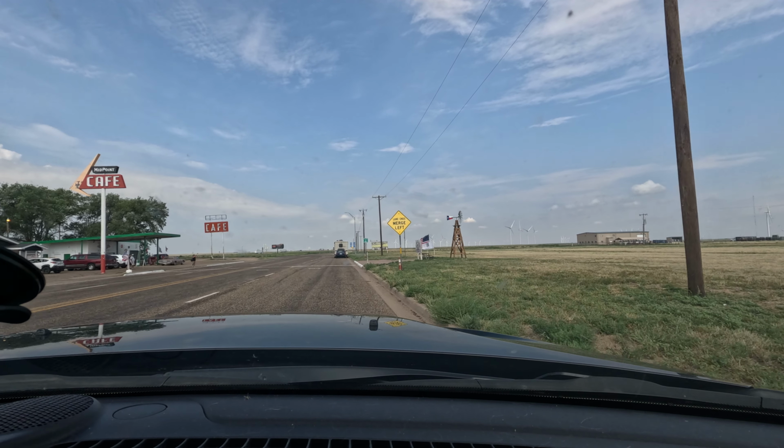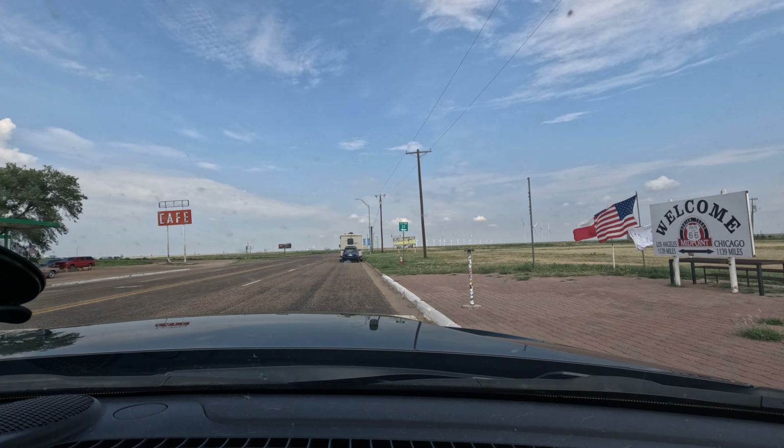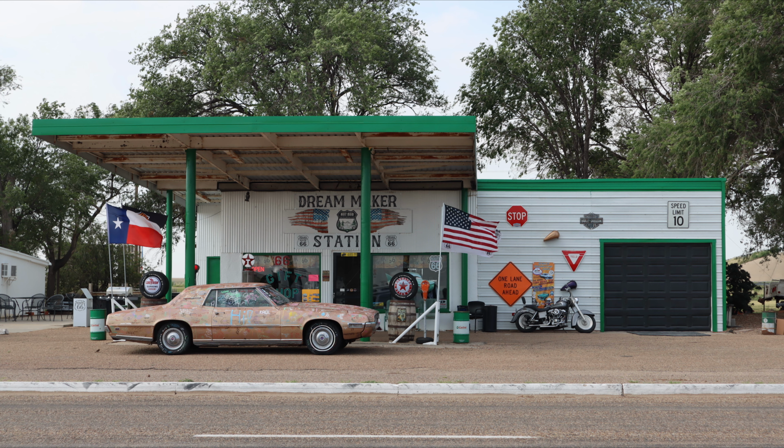We reached a great milestone when we arrived in Adrian, Texas, at the Midpoint Cafe. That is 139 miles from Chicago and LA, right in the middle.